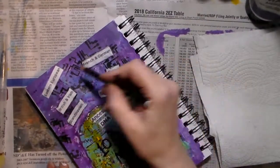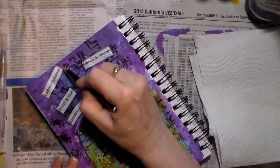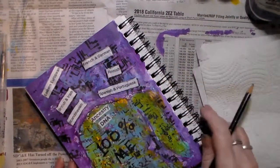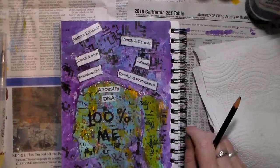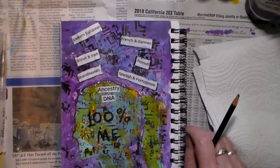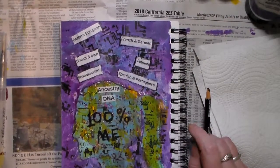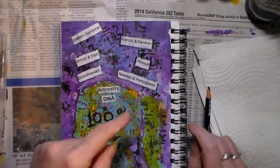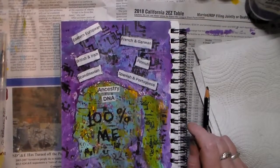I am back, I'm just going to put a few finishing touches on here. And as you can see, I have a very small part of Eastern European. I'm mainly British and Irish, French and German, and Scandinavian, a little bit of Finnish, and a little bit of Spanish.